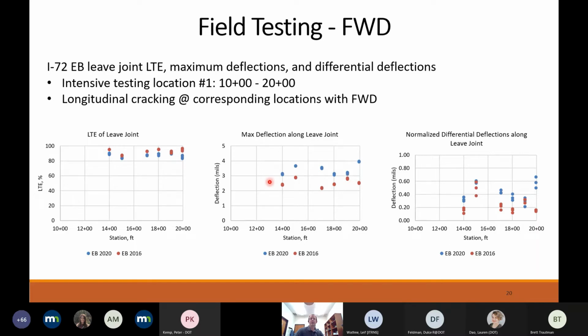The total deflections at the joint were around 3 to 4 mils, so 0.1 millimeters, at 9,000 pounds. And then differential deflections at the joint were less than 0.01 millimeters. So all these deflections weren't that large to cause major concerns.